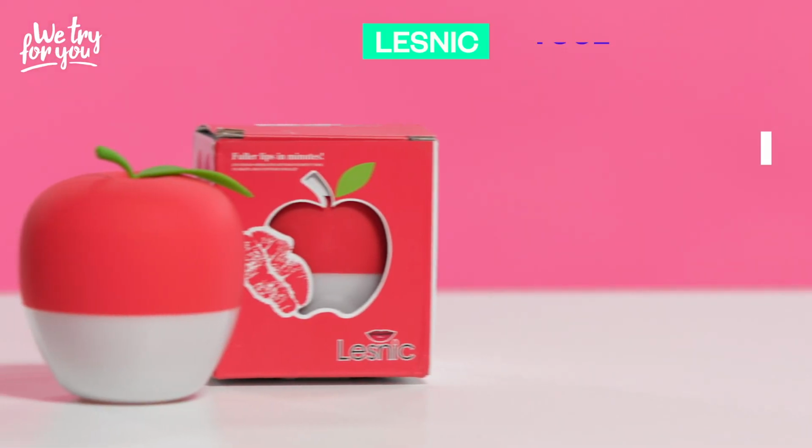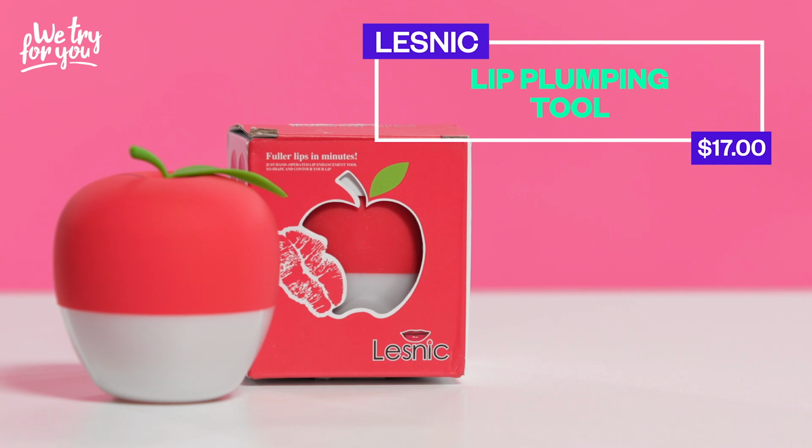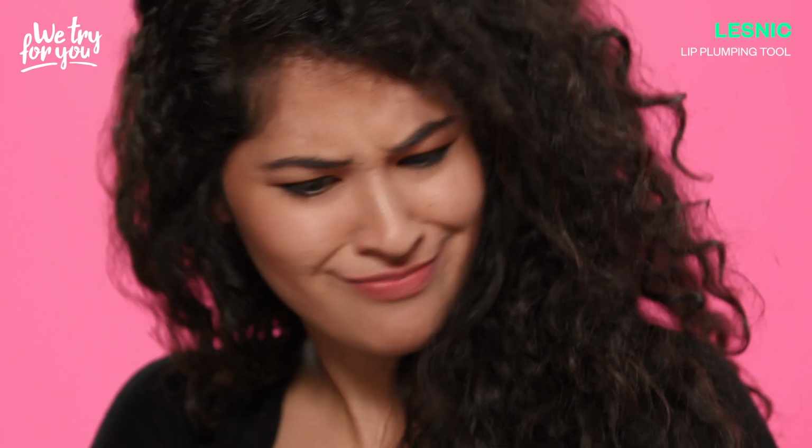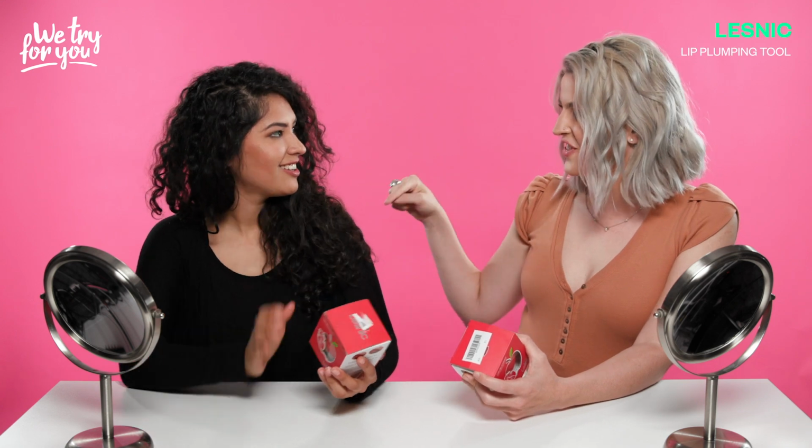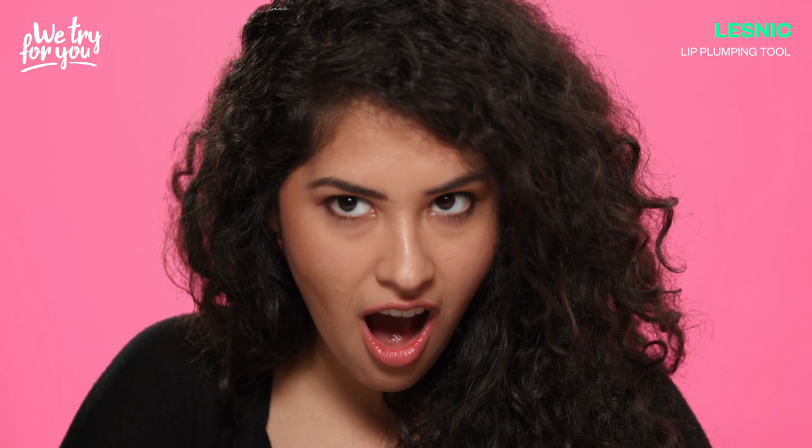Okay, next we're gonna try this Lesnick lip plumping tool. Uh-oh. Okay. Have you ever had cupping done? No. Have you? I've just seen it because you get these giant red bruises on your back because they use suction to get all the blood flowing to that area.